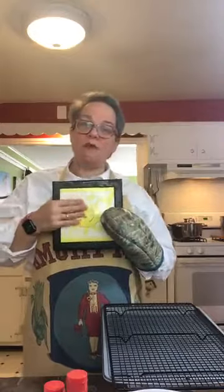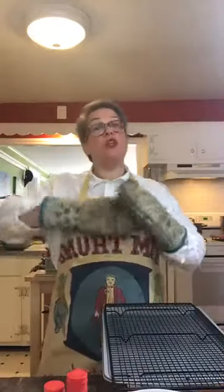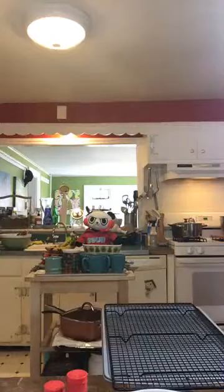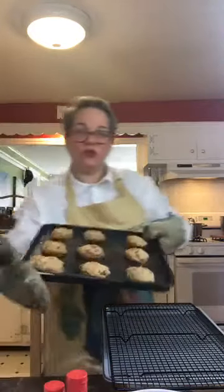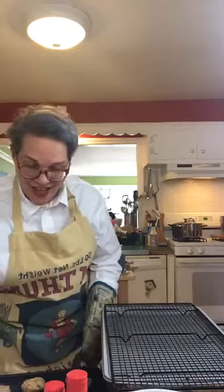So you want a hot plate. Oh, sorry, this was one of the things my son made. A hot plate, something to protect your surface, okay? Or you're going to put it on your stove. You're going to put your gloves on. Yep, old gloves like mine. Here we go. Ooh. They smell pretty good. I'm pretty impressed. They look like cookies.